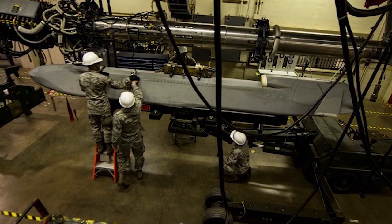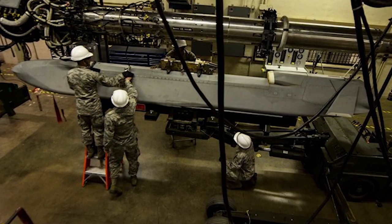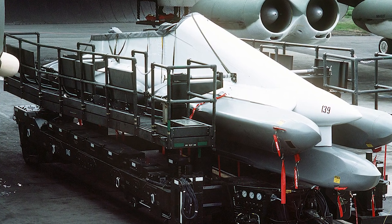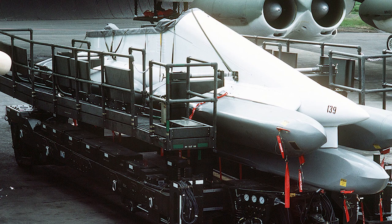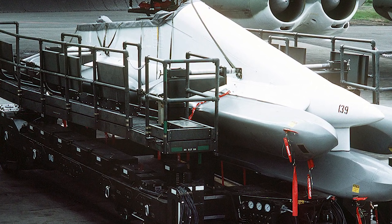Approximately 1,715 AGM-86Bs were produced from 1980 to 1986. Of these, 528 remained in U.S. inventories, with another 500 retired from 2007 onwards. Several hundred others were converted to CALCM in previous years.